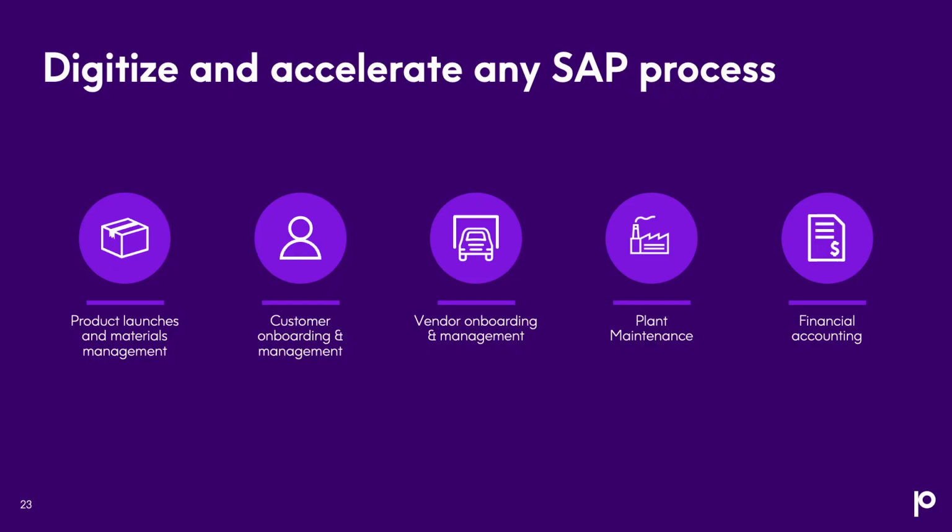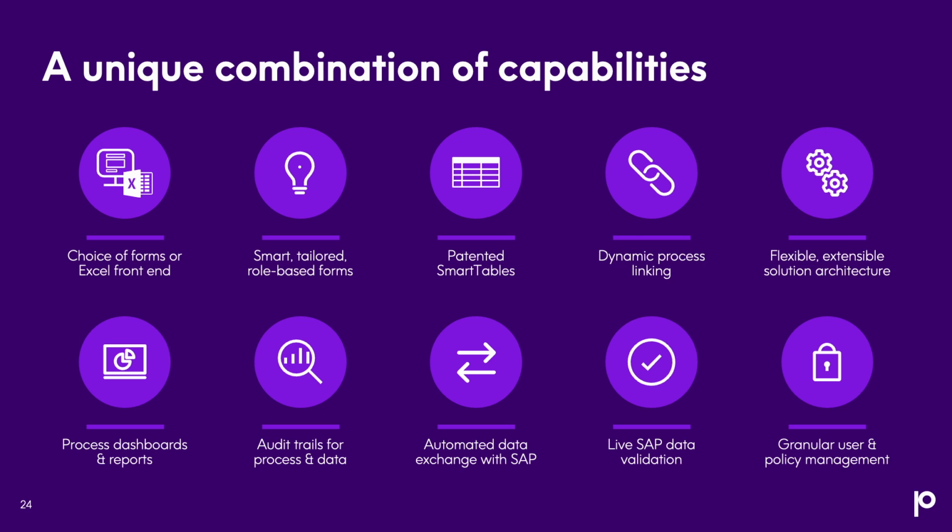And again, the other critical thing with automation is you want to make sure that the automation platform you adopt is able to digitize and accelerate any SAP process. Again, whether we're talking about product launches and manufacturing processes, customer and vendor onboarding, plant maintenance, financial accounting, human resources, anywhere across your SAP landscape, you want to make sure that platform can work anywhere across there. Not in each one of these, because the processes often cross all of these. So having an automation platform that can address any SAP process and all SAP processes is absolutely critical. And again, we're talking about both SAP ECC and SAP S/4HANA.